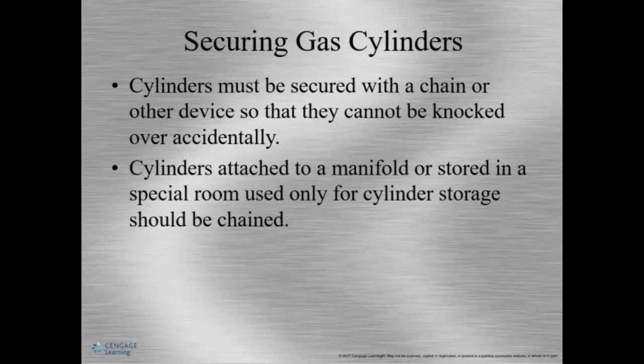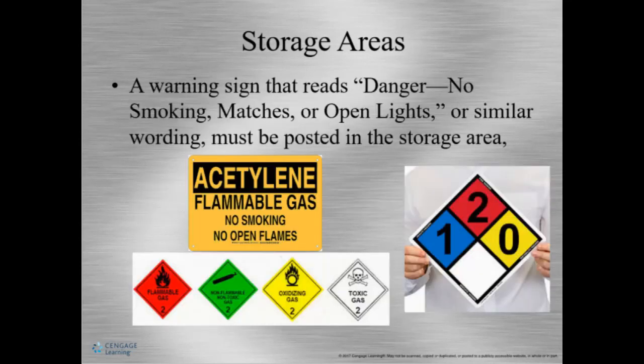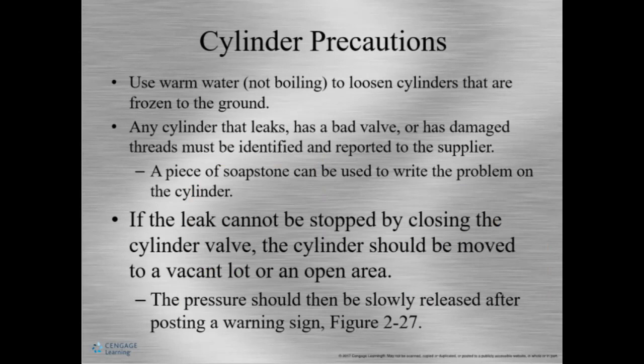Cylinders should be chained to keep them from falling over or being knocked over accidentally. When we store cylinders, we want to keep them away from heat, radiators, and welding sparks. Acetylene is a type of fuel gas, and this can lead to explosive fires. All right, so there are also different types of warning signs that we need to make sure are around our cylinders. Okay, some of them saying flammable gas, things like that. Pretty important.